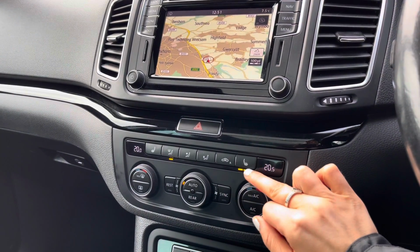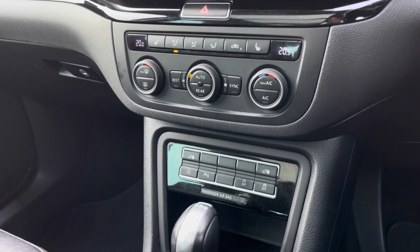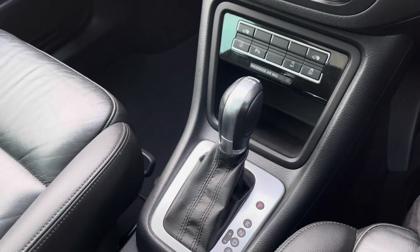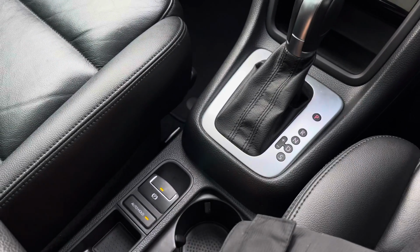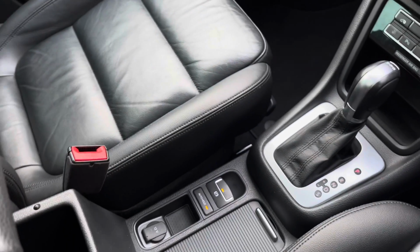We've also got your front heated seating to keep you and your front passenger nice and cosy in the current months. And then moving down, so we have your DSG transmission. We have an electronic park brake with auto hold. And we've also got some hidden cup holder storage. We've also got some additional storage space underneath your comfort armrest.